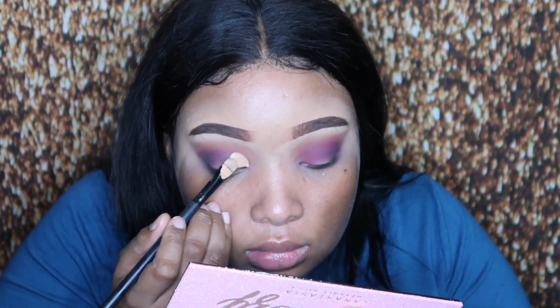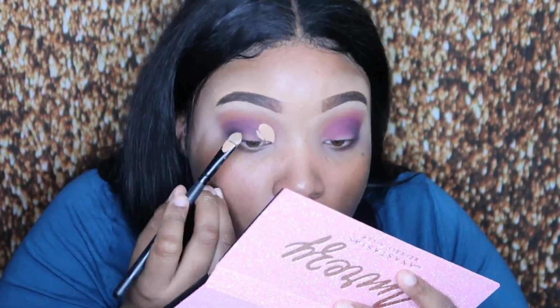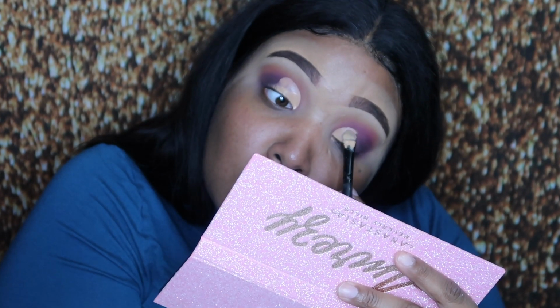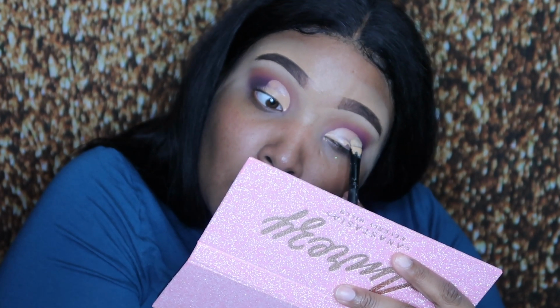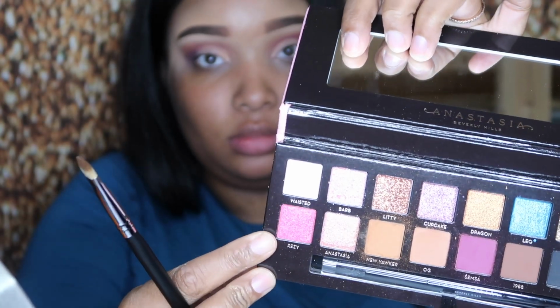As you can see, I am cutting my crease using this Morphe brush. So I'm doing like tapping motions, so I don't mess up. So after I'm done cutting my crease, I am going to be taking a brush with no product on it, and I'm going to be tapping away the extra concealer that's on my lid, so it don't be all wet looking when I put the metallics and stuff on top of it.